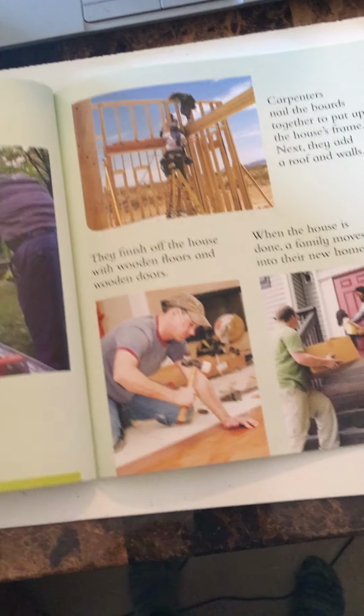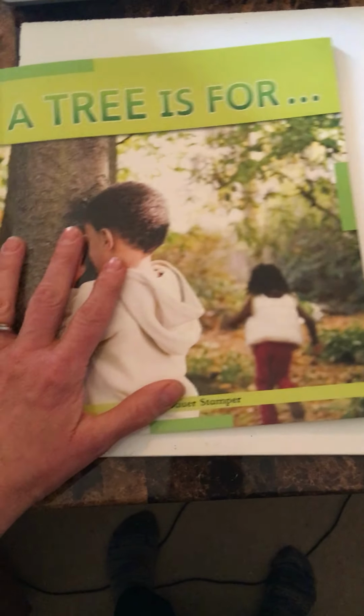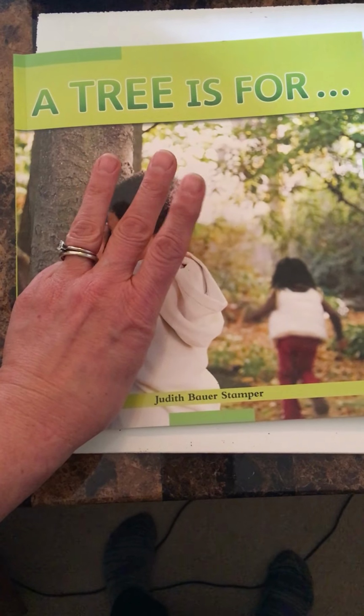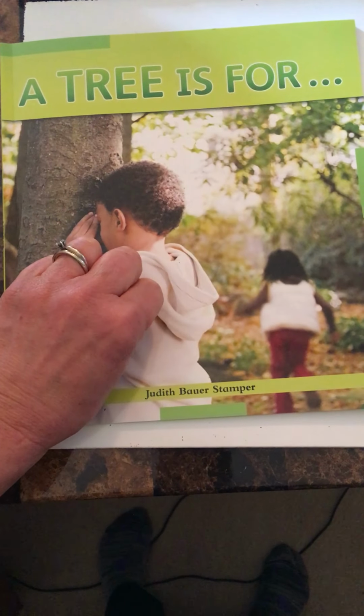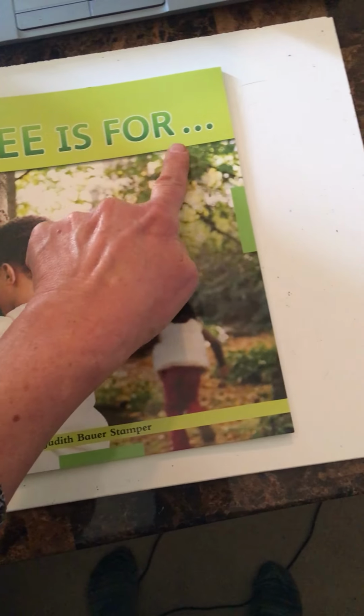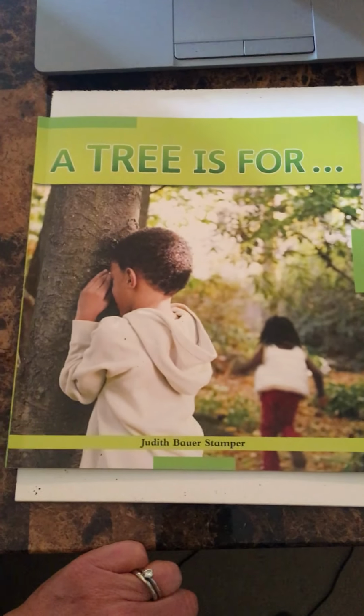So remember some things that trees are for, and I'm going to ask you to name 3 things that you can remember that a tree is for. A tree is for... and complete the sentence for me.